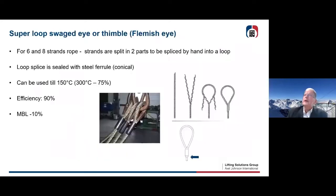The second type of swaging is what we call the Flemish eye or super loop. Flemish eye, well, I'm from Flanders and I can't explain why everybody in the world calls it a Flemish eye. Is it a Flemish invention? I don't know, but even in Russia, even in French, even in all the different languages, it is called a Flemish eye. And you can do it on 6 and 8 strand ropes.